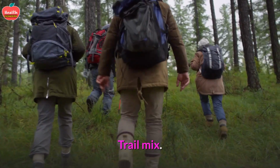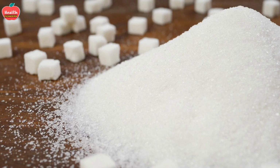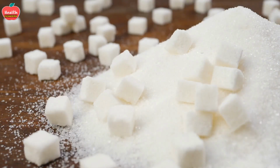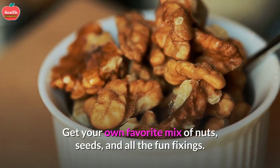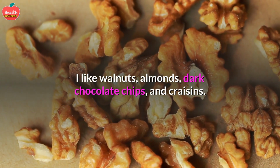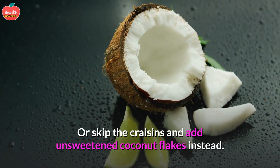Trail mix. Make DIY trail mix. Instead of purchasing a packaged snack pack that likely has tons of additives, looking at you, sneaky sugar, get your own favorite mix of nuts, seeds, and all the fun fixings. I like walnuts, almonds, dark chocolate chips, and craisins. Or skip the craisins and add unsweetened coconut flakes instead.